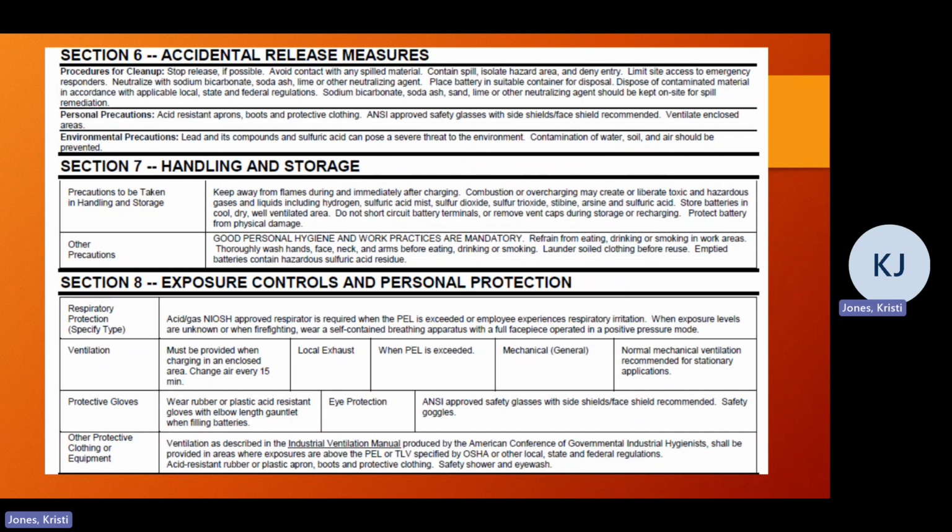Section 7 is handling and storage. Don't know how to store this product? This sheet will tell you how. Section 8 is exposure controls and personal protection. This talks about ventilation, respiratory protection, gloves, and other protective equipment.